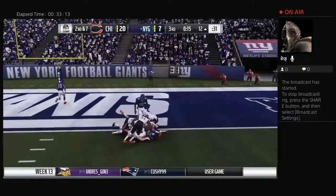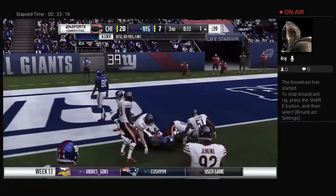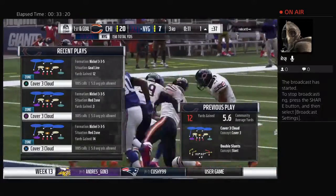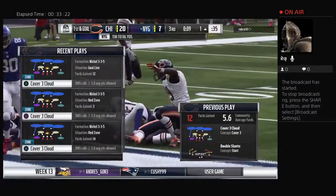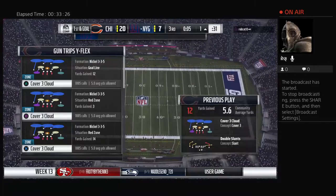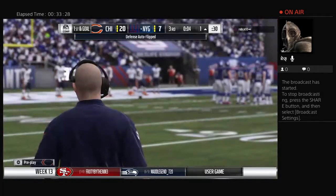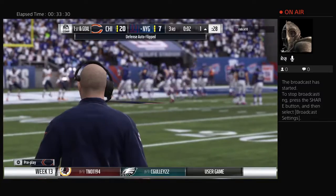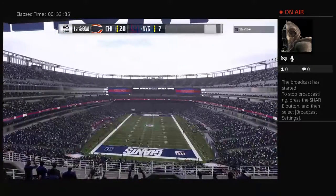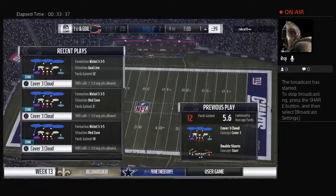His pass caught with the 4. And he's brought down. The quick slant, good for a first down, a gain of 12. This has to go down as one of the simpler routes in the playbook, but oh so effective. Nice completion there. Keeps the sticks moving. 1st and goal, and they got to be thinking a chance to get right back into this football game. Welcome back now here in East Rutherford.